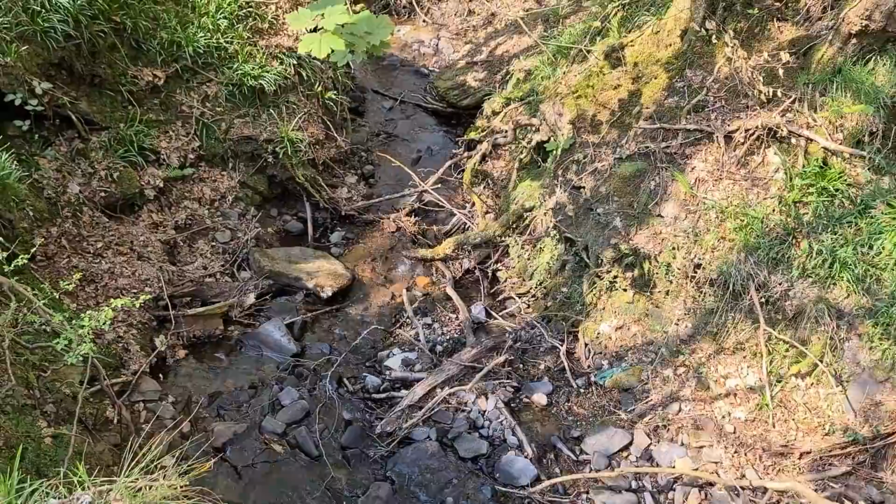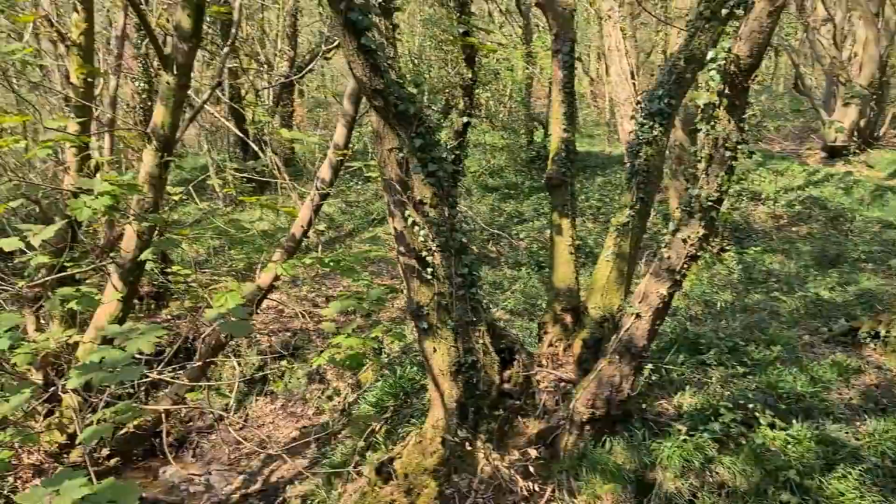Now I know that little pond of mine is down there. But I think what we do is first we'll just have a little look in the stream and see what we can see.